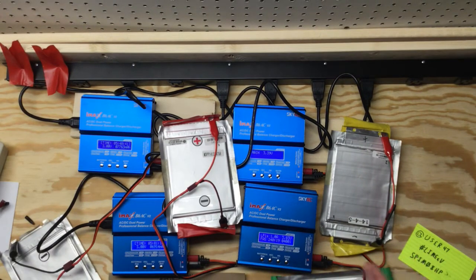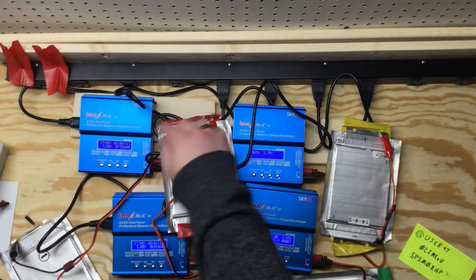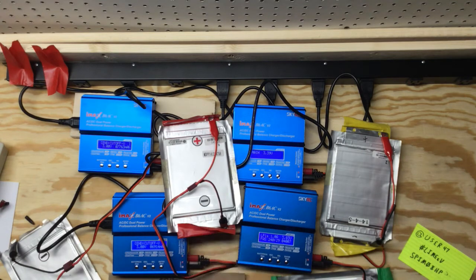Okay, so to recap, cell 1, this guy over here, probably off camera, is almost 8 amp hours. Impressed with that guy. Cell 2, blown away. Just a real trooper. Cell 3 came in at almost 7 amp hours, 6.9. And then this guy again is kind of a dud. It came in at 4.28 amp hours. That's sad.